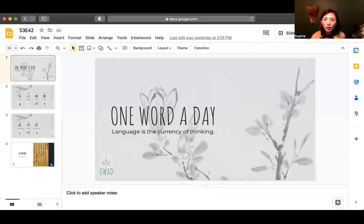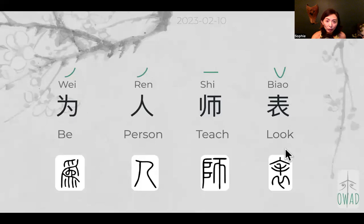We are going to continue our journey in learning just a little bit more of this ancient language, my native tongue. And yesterday we talked about how to look like a teacher. It's a statement to ask teachers, you better look the role, because teachers are role models for school kids, and this is the expectation of especially the appearance, probably not just on the appearance level, also behavior level.